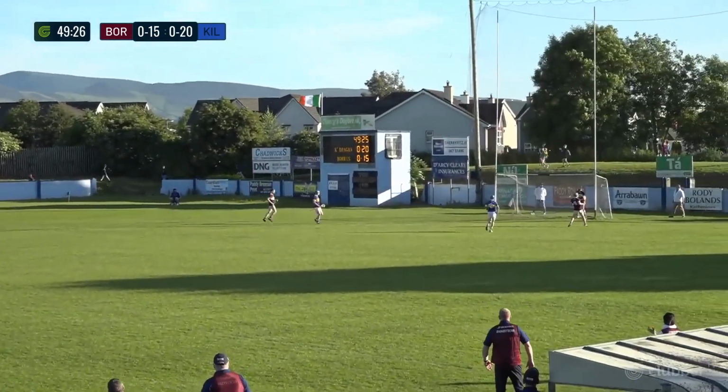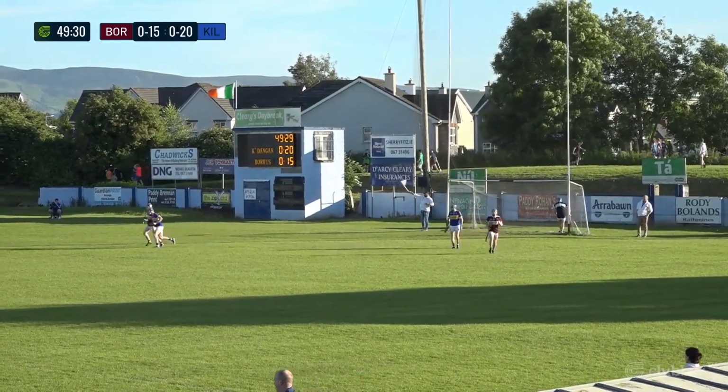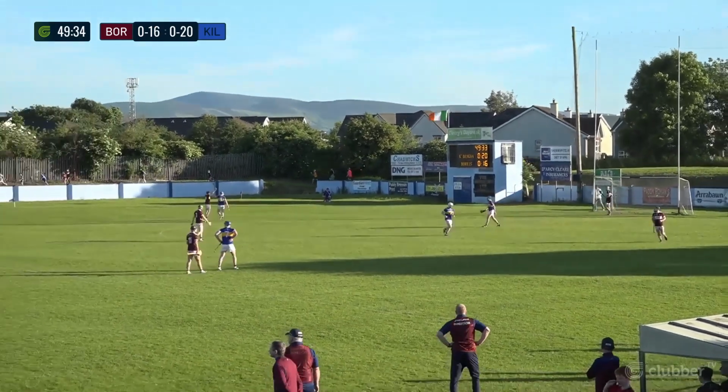It's a much-needed point, and it is. It's over the bar by Liam Ryan. We're back to a 4-point game here in McDonagh Park. 15 minutes gone. Kiladangan 20, Borris-Ileigh 16.